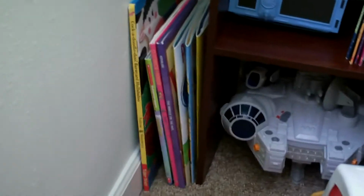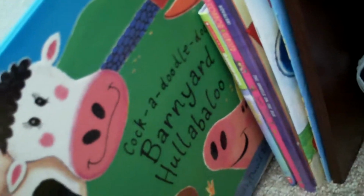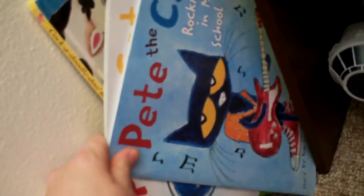Here we have bigger books that I can't fit on the shelf. A lot of our favorites are here. This is probably one of his all-time favorites. It's called Cock-a-Doodle-Doo and a Barnyard Hullabaloo, that we picked up at Goodwill once. We have a lot of Pete the Cat that I got from a Scholastic book order at the school I was student teaching at this year. So we really love Pete the Cat, and I love Skippy John Jones. It puts him right to bed. We have two Skippy John Jones books.